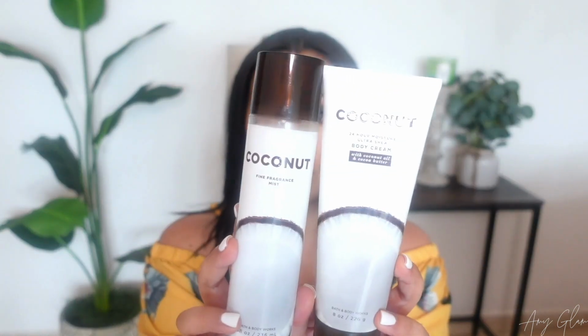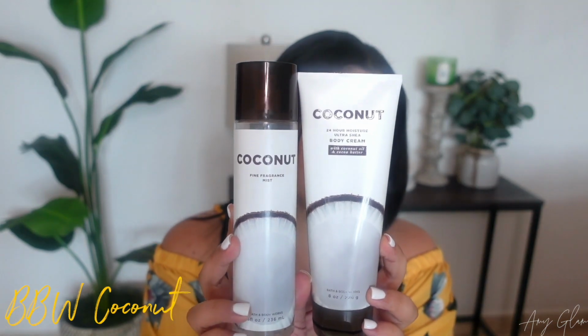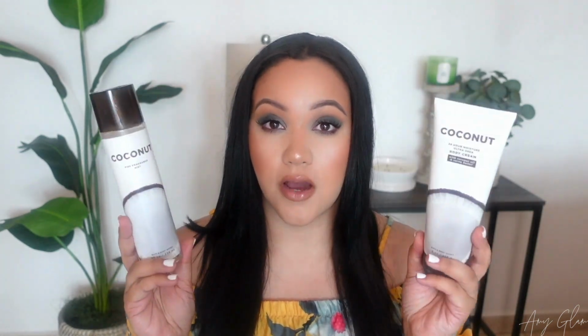The other one that I have been using a lot is the coconut scent, and I have been mixing this with a lot of my fragrances that have coconut in them. This is a coconut vanilla type of scent, so the vanilla is very strong in this one. This is coconut milk, sea salt, musk, and fresh vanilla. I absolutely love this one, and I've been using this after I shower with all of my fragrances that have coconut in them.